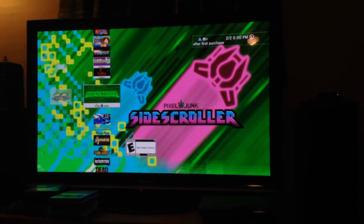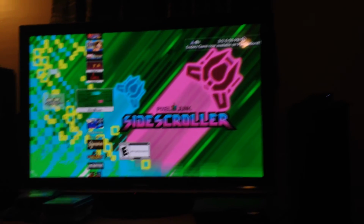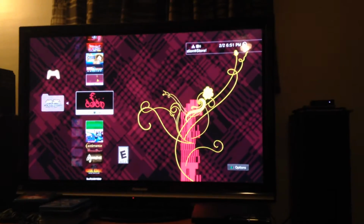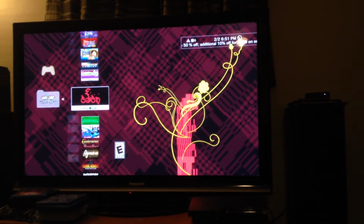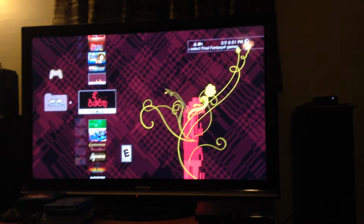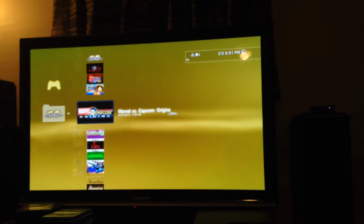PixelJunk, I think they're a Japanese developer. They come out with these different games in different genres. I have a bunch of their titles on here, if not all of them. The next one is PixelJunk Eden, which is kind of like a puzzle strategy game, sort of. And it's kind of like this exploration art kind of game as well. We have PixelJunk Shooter 2, which is more of the same.